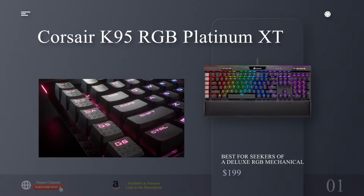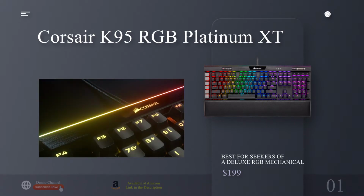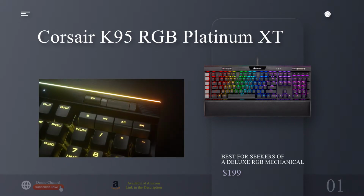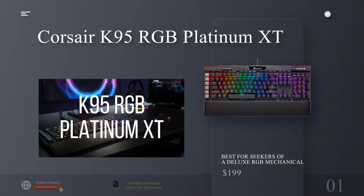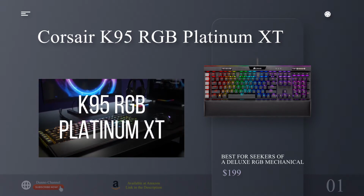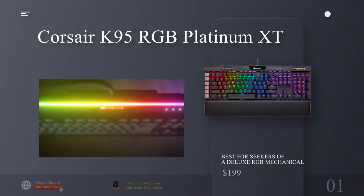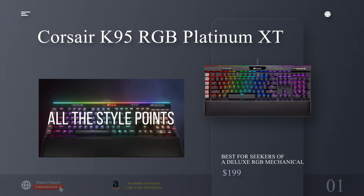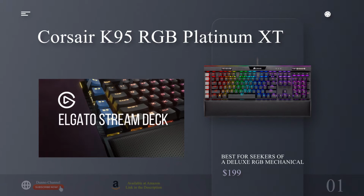Reasons to buy: 1. Same great K95 Platinum design and features. 2. Elgato Stream Deck support. 3. More onboard profiles. 4. New and improved wrist rest. 5. PBT double-shot keycaps. Reasons to avoid: Not an enormous upgrade over the previous K95 Platinum.